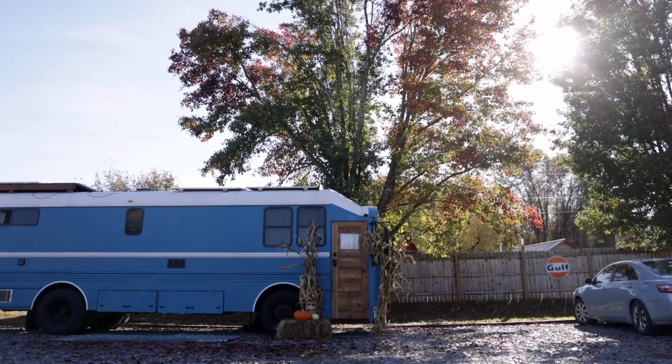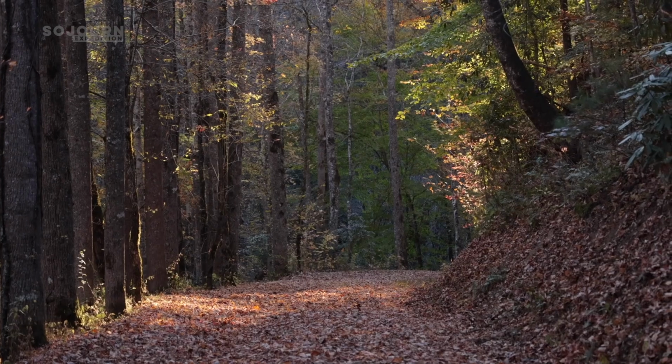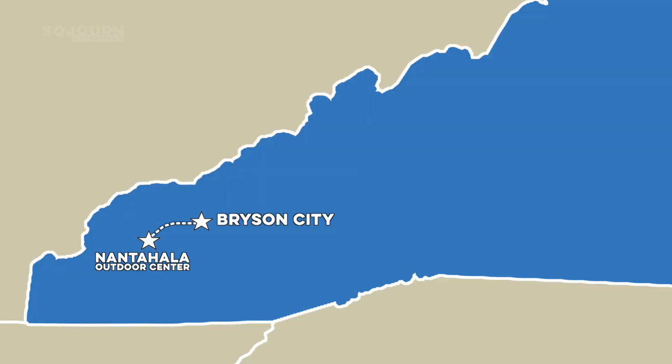We are back in Bryson City, and we're getting to that time in the season when there are more leaves on the ground than what's left in the trees. But it is still the fall season, and so we are taking part in all of the festivities. Today we are headed down to the Nantahala National Forest and the Nantahala Outdoor Center to take part in Nocktoberfest.